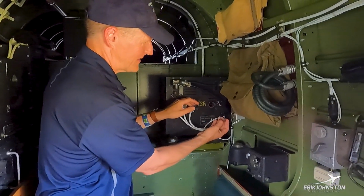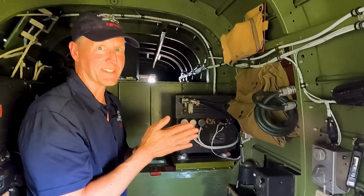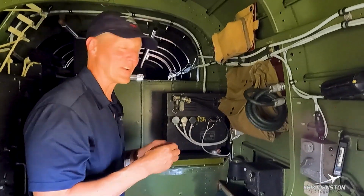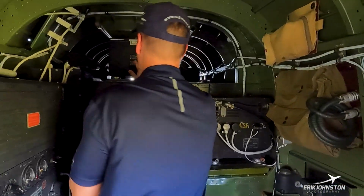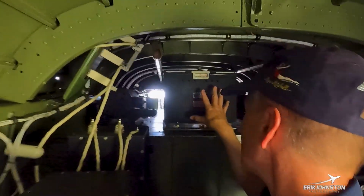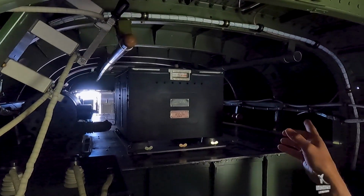So this pesky little plug took me about 2 years to find one of those little plugs, because they don't exist very easily to find. Up here, this just went in only a couple of weeks ago. This is going to be part of our SCR 522 system, which is the radios to be able to talk from ship to ship.